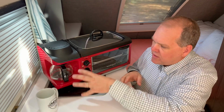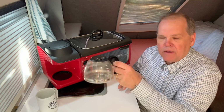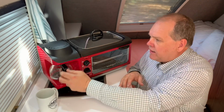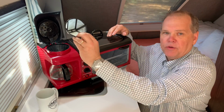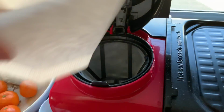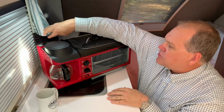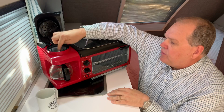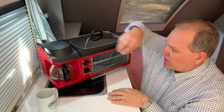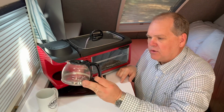So for starters, one of the things I really liked was the fact that it had a small 4-cup coffee maker. Now, it comes with one of these reusable filters. However, I found that the number 2 cone filters work nice if you don't want to mess with having to clean out that filter every time. So all you have to do is your water goes in this back reservoir, put your coffee or your filter in your coffee right here, close it, and there's an on-off switch. You turn it on and it will brew right into this little carafe.